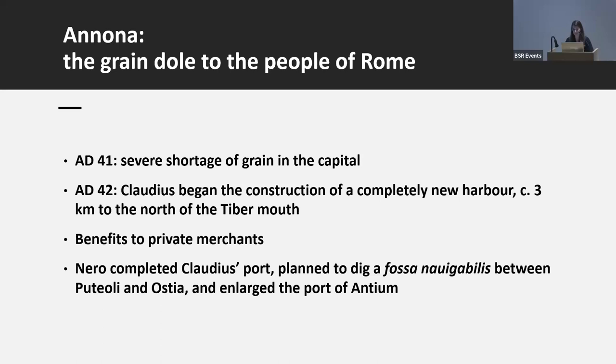This system was maintained throughout the imperial period and acquired completely different traits in the late empire, to the point that the public duty for merchants became to contribute and help with the organization of the grain trade.